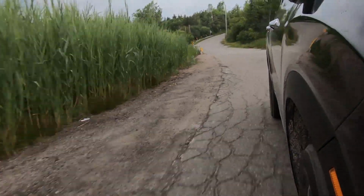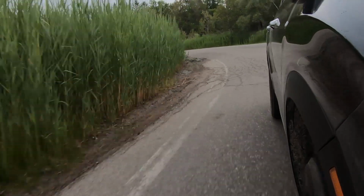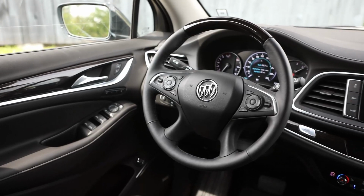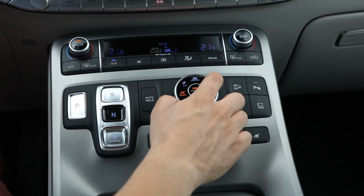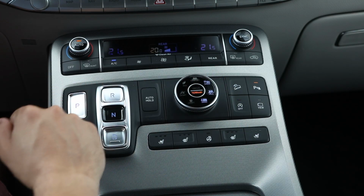One thing I don't like about the Enclave, the transmission. Not the transmission per se, but the shift lever. Pick your poison. Do you want this, or do you want the Palisade's button shifter? I kind of like the Palisade's button shifter. We can talk about that more when we hop into the Palisade. Let's do that.